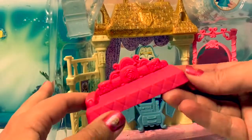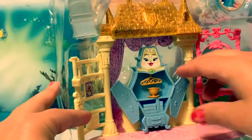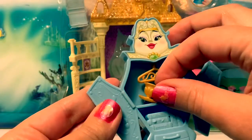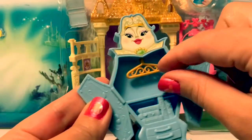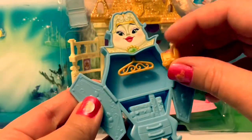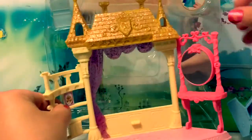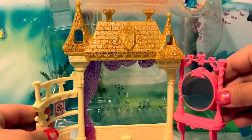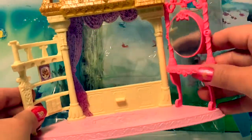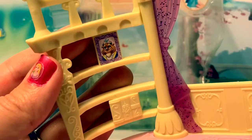Here she has a bed, and it's a dark pink with roses on it. Here's her wardrobe, and it has a little teacup in it that comes out. And here is a little hanger to hang her clothes. Here's her bedroom. It has fancy golden glitter on top and a pink mirror, pink floor, and here's a bookshelf. And look, there's a picture of the Beast.